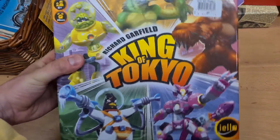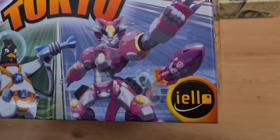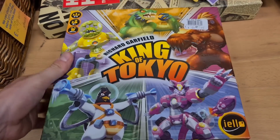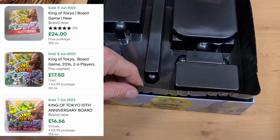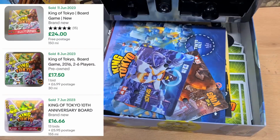This could be a decent little board game here. King of Tokyo. £1.50. Pre-owned. You might be able to push 20 plus postage. It's all upside down, lots of little bits to check.